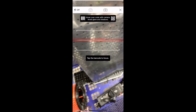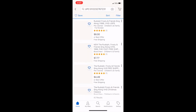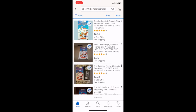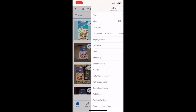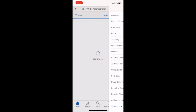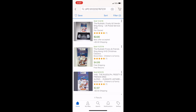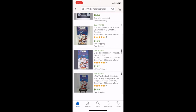So looking at the same item on eBay, let's see what it comes up with here. So eBay, $6, $7 free shipping, $4.50 free shipping. Again, even if I ship with medium mail, that'd be $3.30. I'd make $3. It's not worth the effort to photograph it and post it. Yeah, like you can see, $2 best offer accepted plus $3 shipping. So they probably sold it for $1 and then got $3 in shipping. So I'd make 50 cents. It's just not worth it. Okay, moving on to the next item.